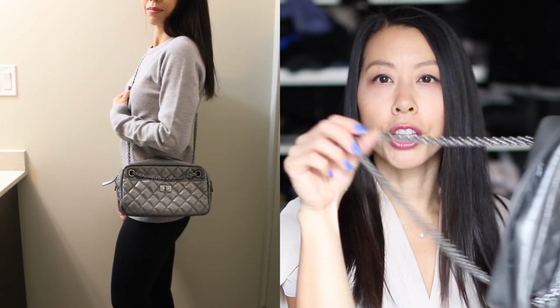It's again similar to the gold in that it is a bit blingy, but I don't feel self-conscious wearing it. It's got the silver chain strap. This holds a lot more than the double flap. It's got a full zipper along the top so you can close it up completely. There is a lot of room inside. This is the only bright color designer handbag left in my collection.